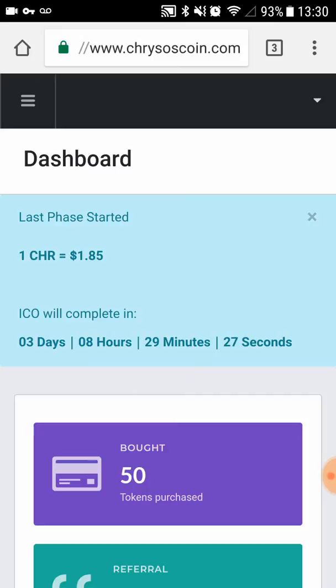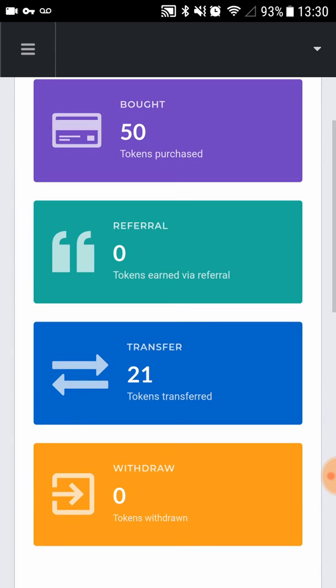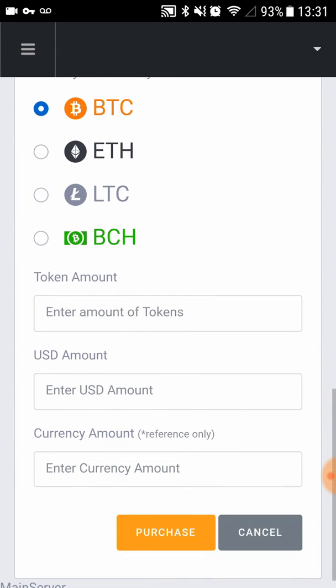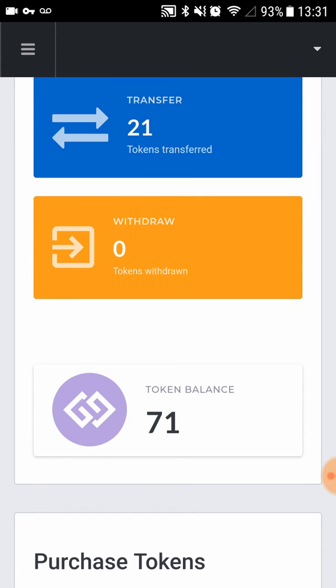But for me, I can tell you, I processed the withdrawal when I was sitting in my driveway, and I drove down to my sister-in-law's house. By the time I got there, the BTC from Thorn was in my wallet, and I went ahead and placed a buy order for Chrysos, and 5 minutes later, I had my Chrysos. With that being said, you can see here I've got a total of 71 Chrysos. I have 50 that I bought and 21 that were transferred over from a different account that I was just kind of screwing around on. So I have a total of, there it is, 71.